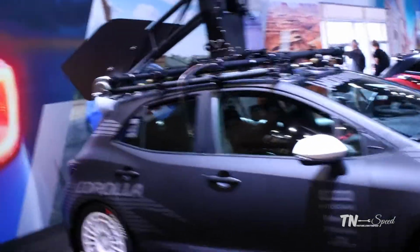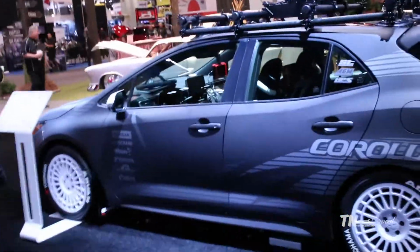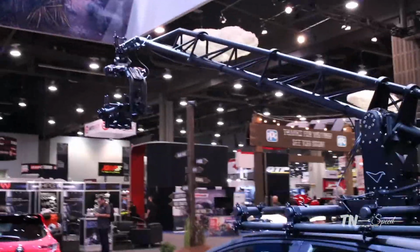We're going to start off today with Larry Chen's new Koenigsegg Corolla. As you can see, it's got a nice big camera setup on it. This thing can be driven right on the racetrack and capture some awesome footage. I'm sure we're going to see a lot more content on this car in the near future on the Koenigsegg channel, but this is the first look that I get to see it in person. This is really cool, guys. This is a really nice setup. I would love to have something like this myself one day.